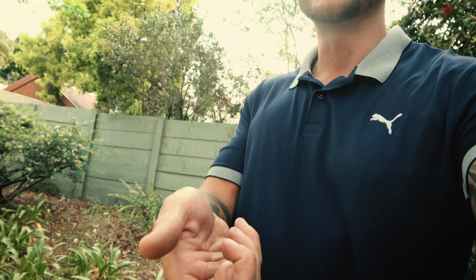So what we've done is we've moved my grip. Instead of being in a really strong position, we've moved it right on top, so the V from the forefinger and the thumb points directly at my chin. Now this is quite a big change and it's quite a lot to get used to, but that's going to help me gain control of the club face.